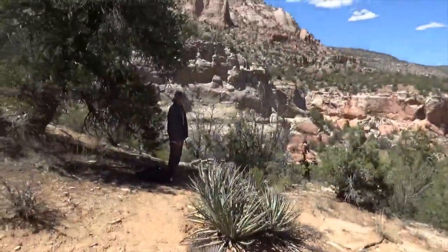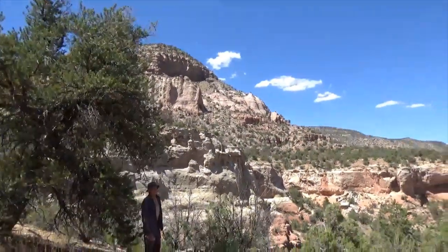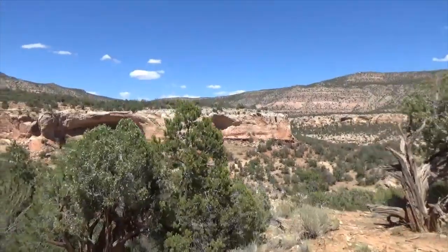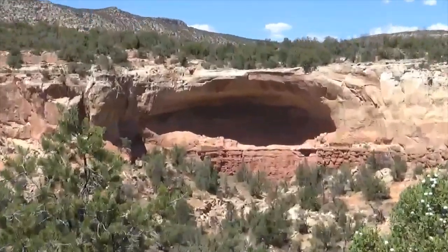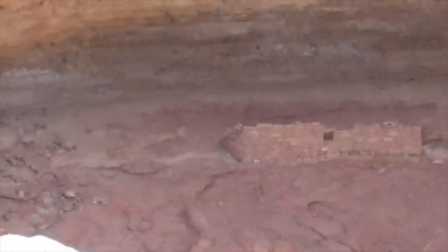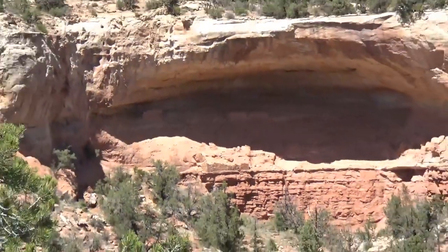Well, we're here. What do you think so far, Alan? Oh, this is beautiful. We got more to see. Yeah, we got more to see. And we've come 2.67 miles to the edge here. And we got some shade. But we got some cliff houses. Look at them babies. Way up in there. We have no idea how to get in there.